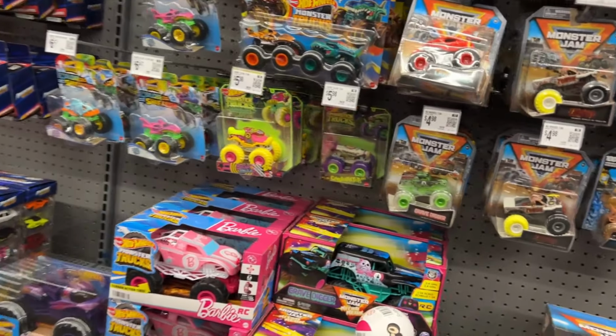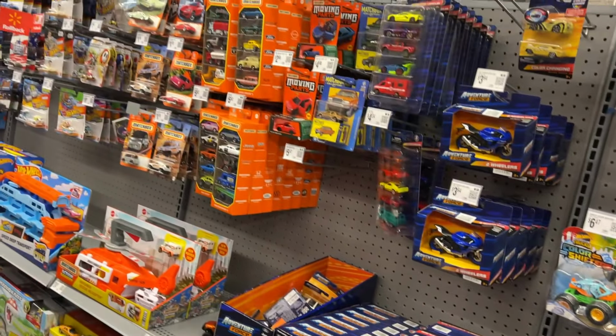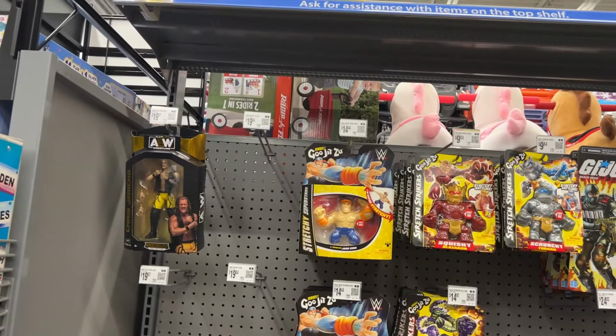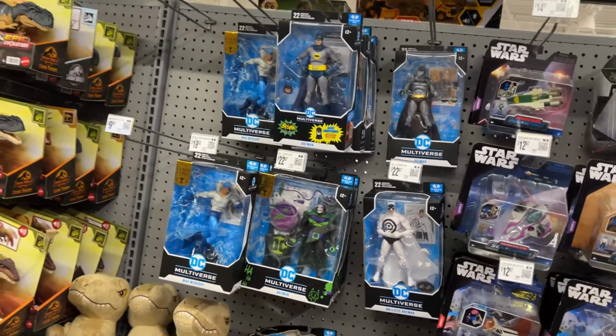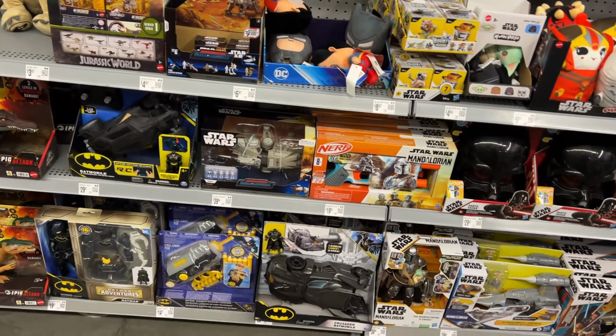Well, we found some multiverse in the diecast. There's a Chase Gravedigger. But let's go see if we got anything else over in the action figures that's worth looking at. I can't remember how much I have filmed the toys here this week, but they don't have any other multiverse that's new over here anyways, so no Superman. But we did find Green Lantern, so that's pretty sweet.